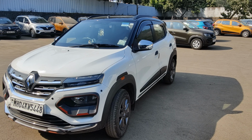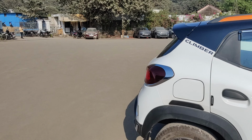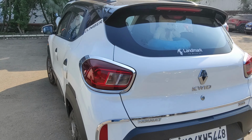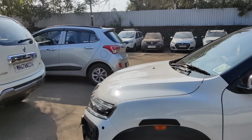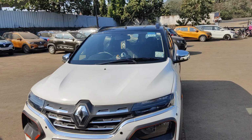My car has not been driven much, so that's why it's in almost new condition. There are no scratches at all. I've also done some paint protection, and you can see it's all excellent. The fuel average it is giving is around 15, I think, maybe more than that. I think after the servicing it will be a little better than that.